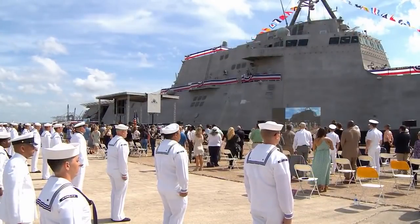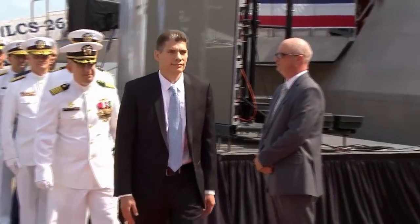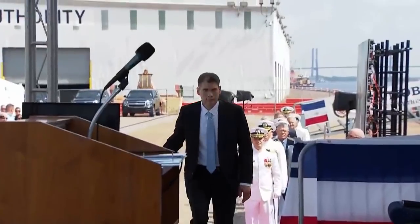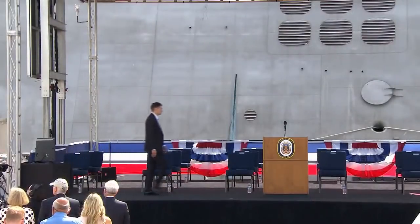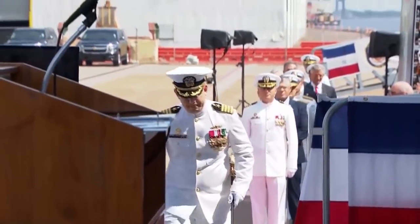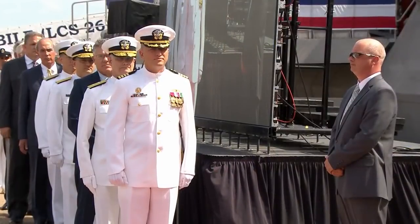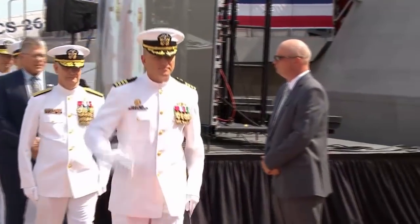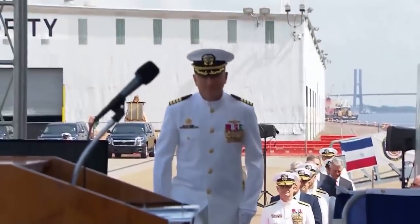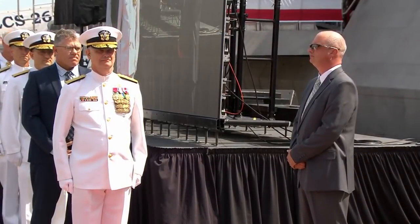Our platform guests. Mr. Howard Burkoff, Deputy Program Manager, Littoral Combat Ships. Captain Nathan Schneider, United States Navy, Supervisor, Shipbuilding, Gulf Coast. Captain John Fay, United States Navy, Commander, Littoral Combat Ship Squadron 1. Rear Admiral Endel Lee, Chaplain Corps, United States Navy, retired. Our ceremony's chaplain.